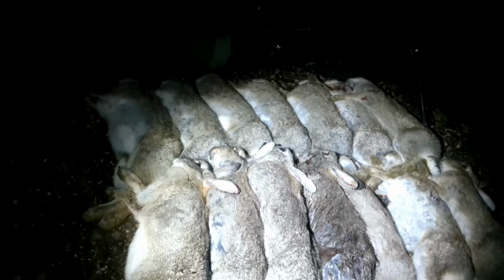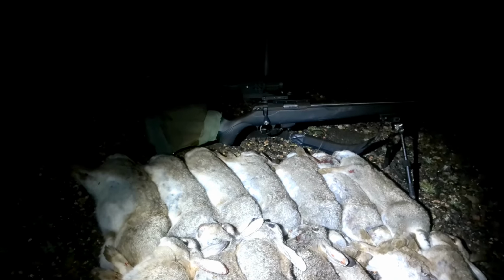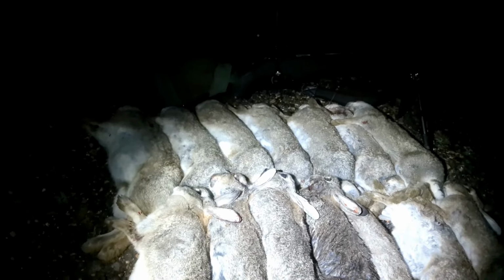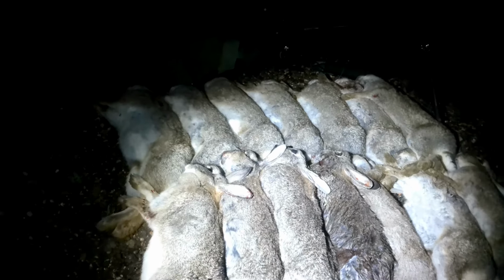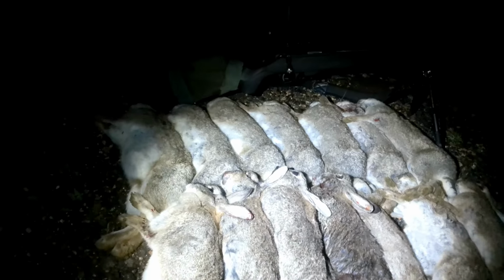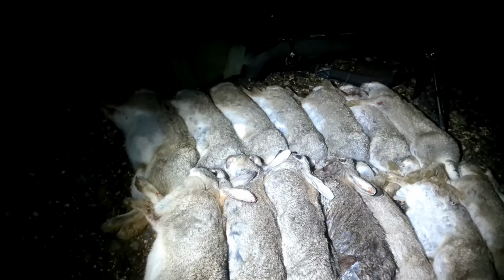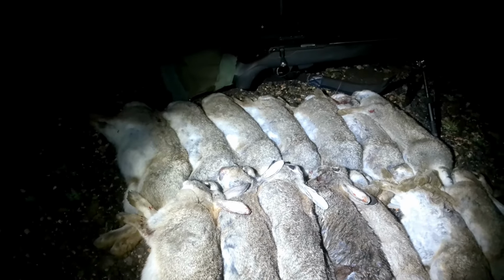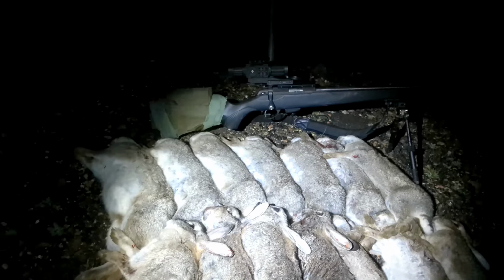I'm now going to put these in a location where hopefully some foxes will come out to them. I'm not carrying all these up to my bait pipe because it's a bit of a walkway, so I'll put these in some of the hedgerows down here in an area that I know that the foxes move through, and then hopefully I can return to 243 and have a try shooting some more foxes before the end of the month. So we'll do that.